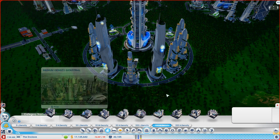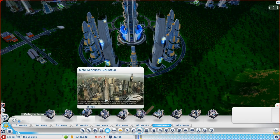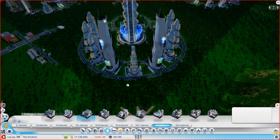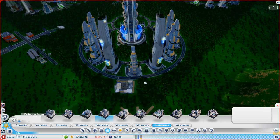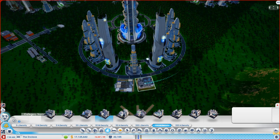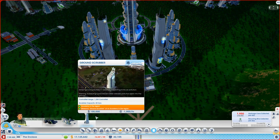Now, how am I going to do this? Because I want to remember what order they're in. So I'm going to put six of these in, if I can actually get them to go in. I'm going to put three and four in the middle. There. Then I'm going to put a ground scrubber on either side. Where are my ground scrubbers? There they are.